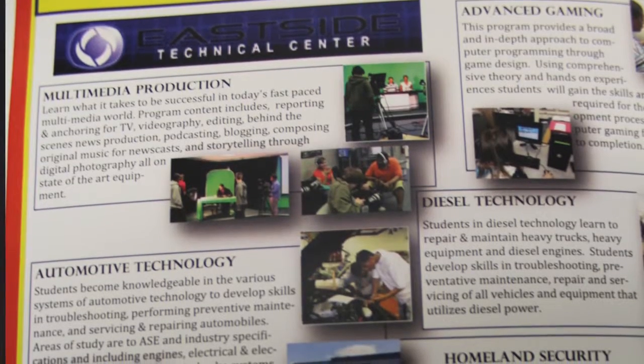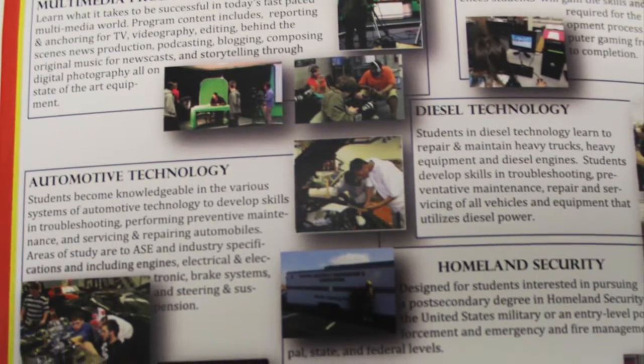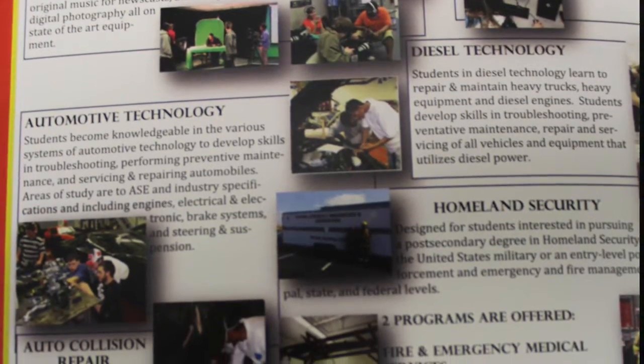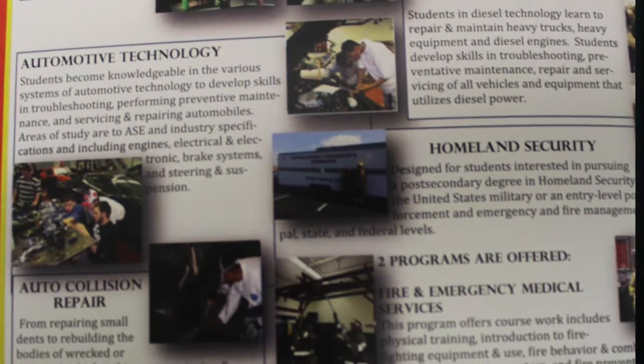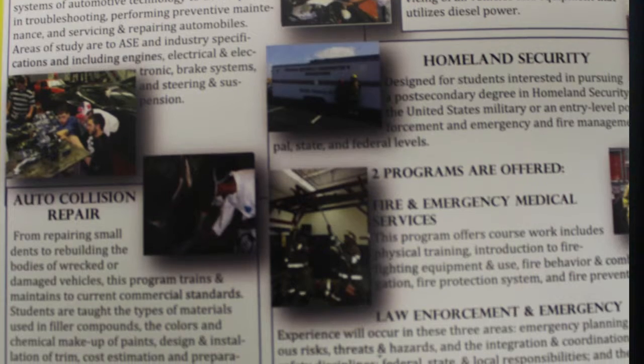And then east side, they have the multimedia program, they have the homeland security programs with the fire and the law enforcement. They also have all the transportation, so working on cars or working on auto body, those are going to be at east side.